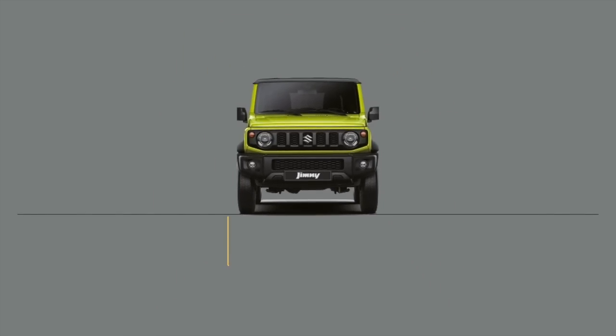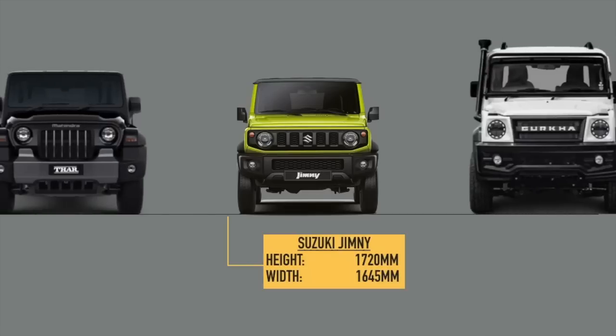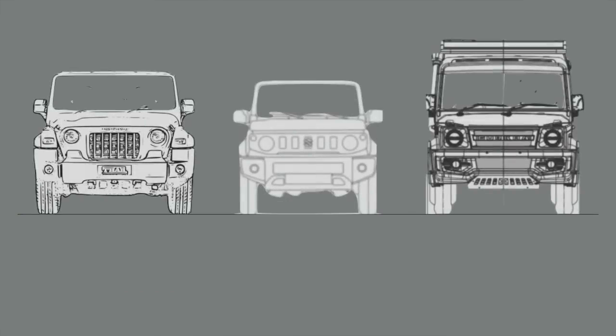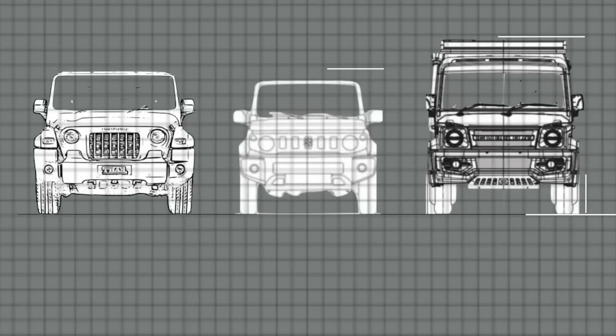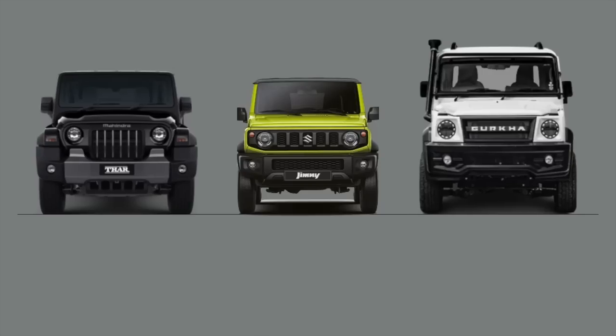It's taller than it's wider, just like the much bigger Gurkha, which is also taller than it's wider. Only the Thar squats wider than its height, almost in a squarish aspect ratio. These differences will show up in the fundamental dynamics of these trucks, especially handling and cornering. We are lifting blueprints off the CAD drawings of these vehicles, so this is all to scale and exactly how the sizes stack up against each other.